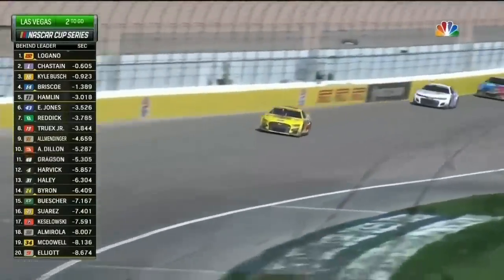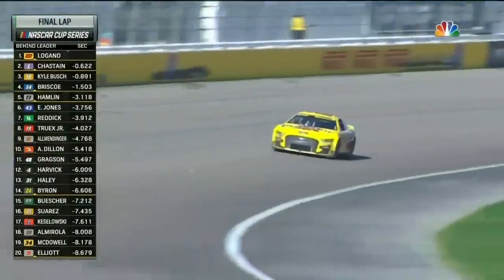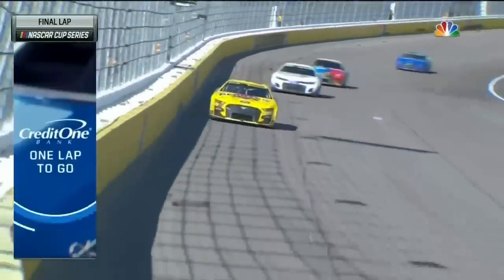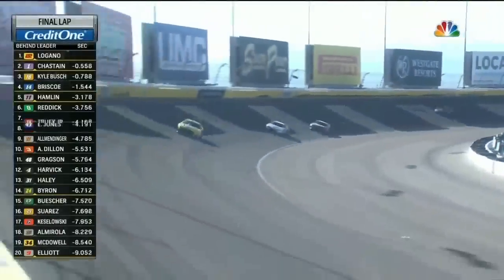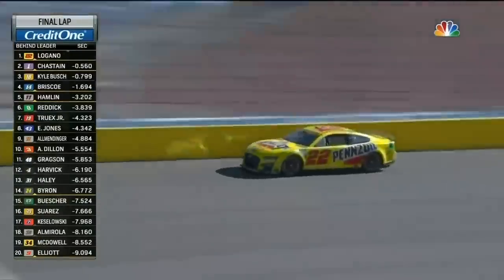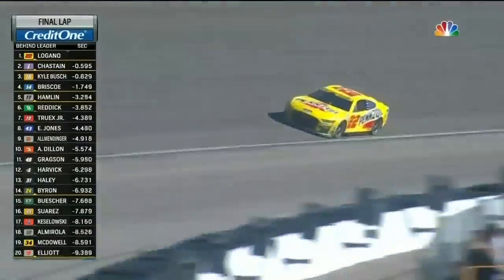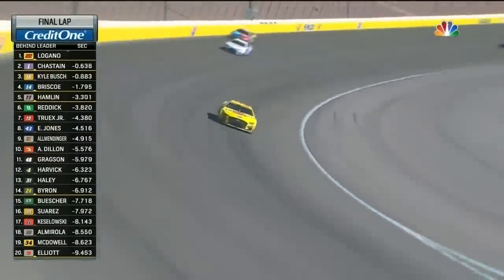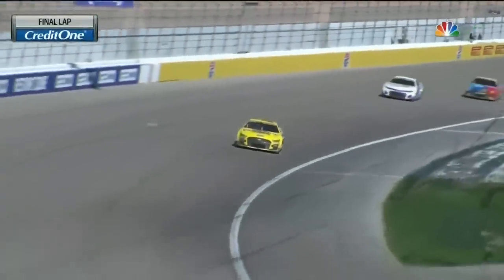Now, 1 lap to go, presented by Credit One Bank. And the gap between 1 and 2, a half a second. Joey Logano right in the middle of the racetrack for the final time. And the gap staying the same. Chastain doesn't have anything for Logano. Joey Logano coming in. He was second in the rankings in this round of eight. But a win here. Welcome to the Championship Four.